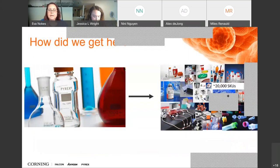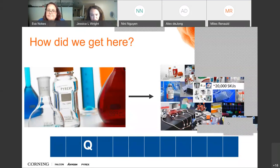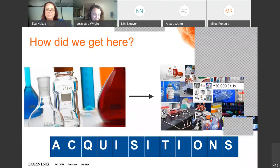Move me. Okay. So the question is, how did we get from doing the Pyrex to all of a sudden having 20,000 catalog numbers? So I'm taking guesses on a word that fits in here that helped us to get from glassware to all of this. Anyone? Starts with an A. Aha, you got it. And see, this is a really weird word. I had to look it up and make sure I spelled it right because it didn't look right to me.